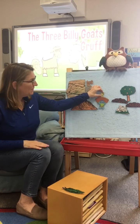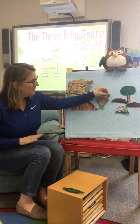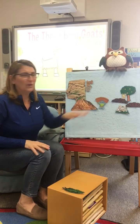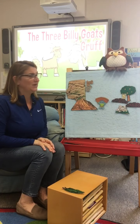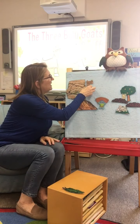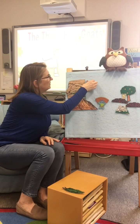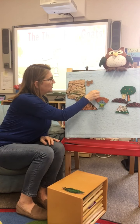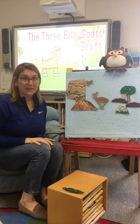Ready? Trip, trop, trip, trop, trip, trop, trip, trop, until he got over to the apple tree and began to enjoy the delicious apples that were growing in the tree. And just as they had planned, the medium billy goat came down from the mountain, and he stood on the bridge and began to cross.